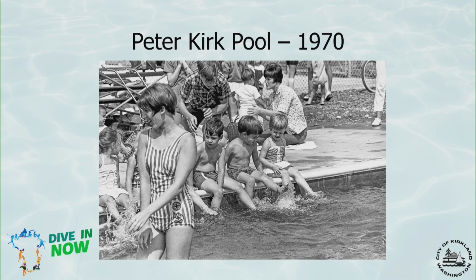The woman in the foreground here is a lifeguard. She's wearing a red and white striped suit, and you can see badges on her hip. Those represent her accomplishments as a lifeguard.